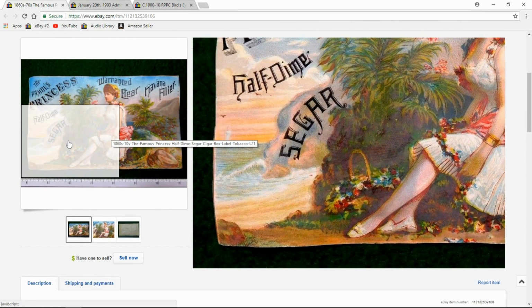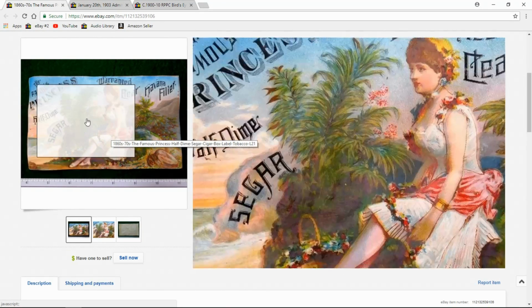Most items, again, as I said, I'll buy a big lot of stuff. I'll sell some items and pay for the entire lot. So everything from that point on is just free money.